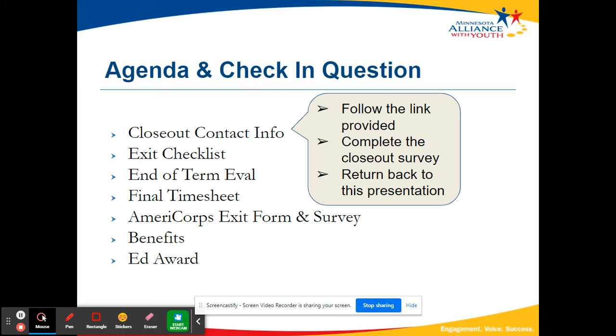I'm going to go ahead and pause the presentation to collect some information from you regarding your exit date, your email and physical address. And once you've submitted the Google form, please just return to the presentation.